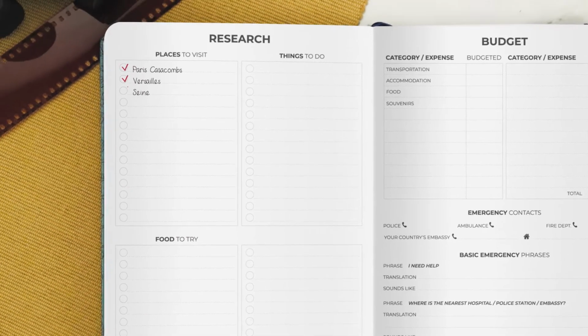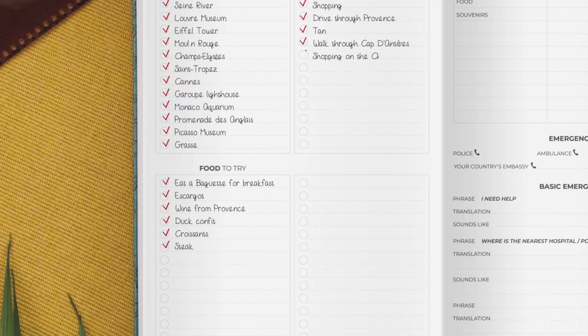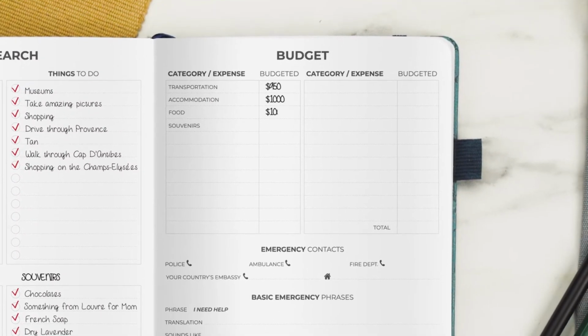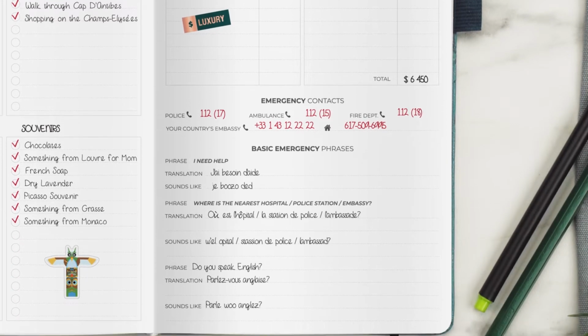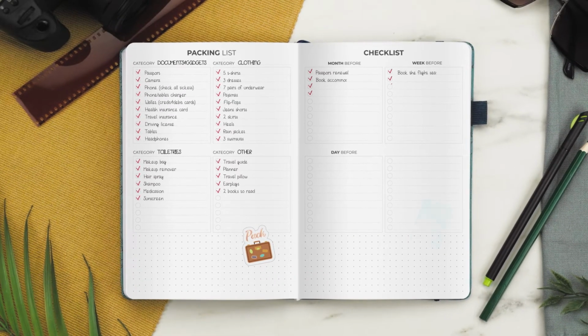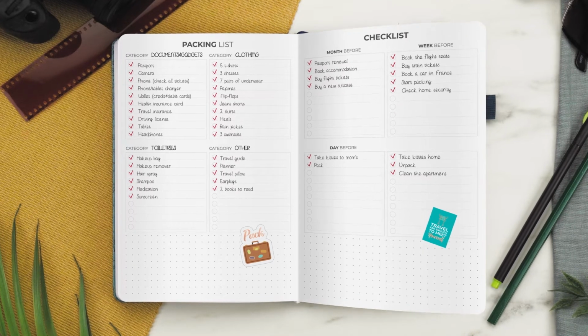Use the research page to jot down any places you want to visit, things you want to do, food you want to try, and everything else that comes to mind. Then, create a detailed travel budget. Record vital emergency contacts and phrases in a local language. Make a packing list and a checklist with all the things you need to do 1 month, 1 week, and 1 day before your travel.